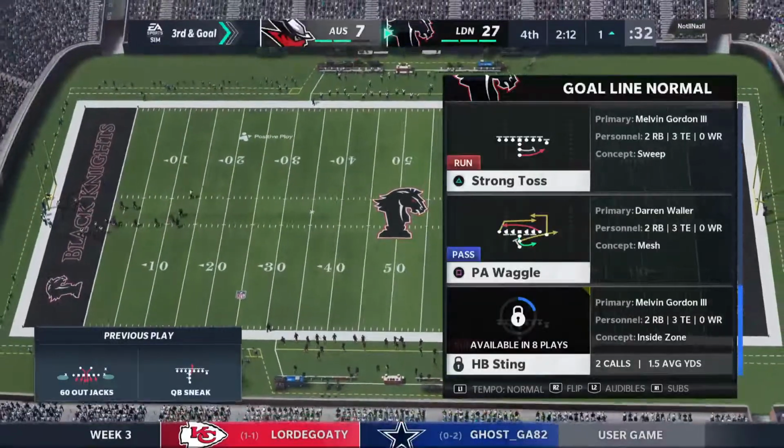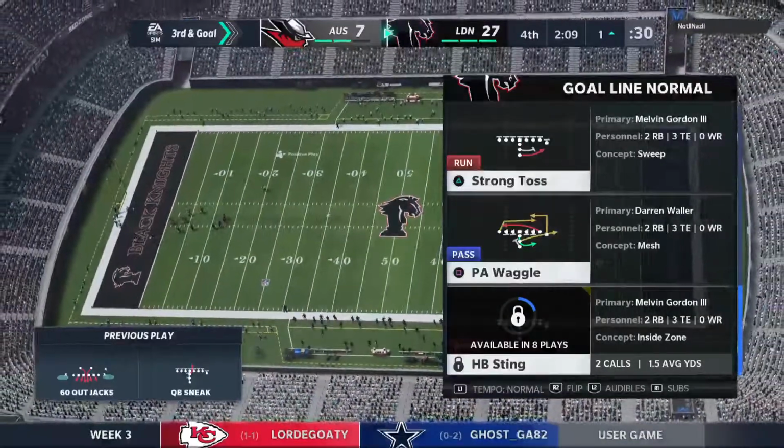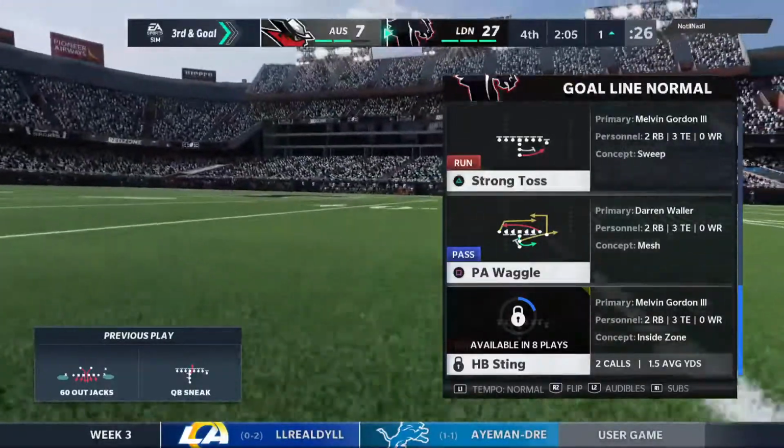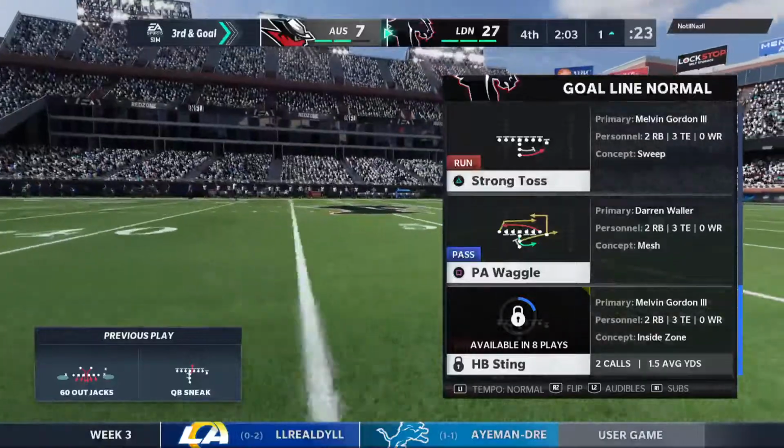Almost want to go Shakespeare here. My kingdom for a yard. Quarterback sneak, nothing doing. Better be careful. Shakespeare might sue you. Yeah, he might come get me, right? Good luck with that, Bard.